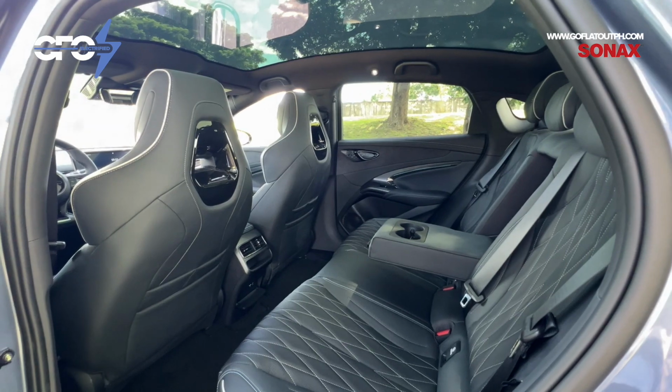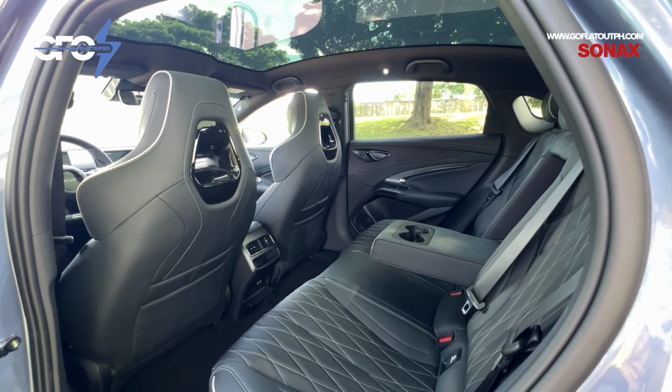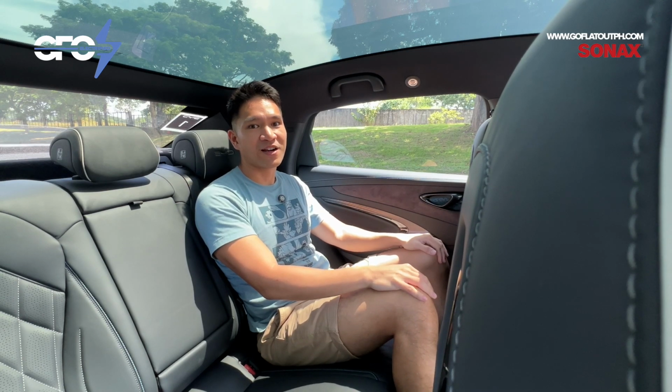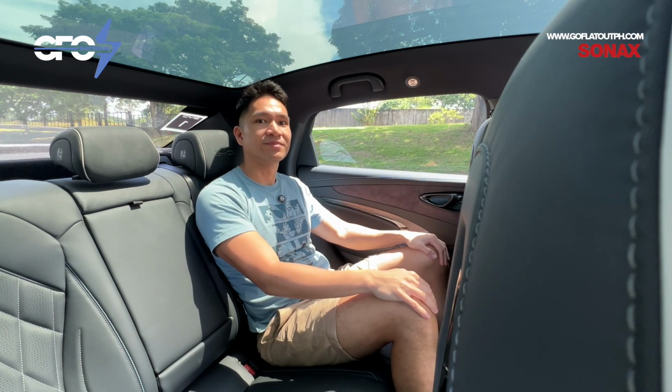But anyway, having talked about the interior, the practicality, as well as the exterior of the BYD Seal, I think that's finally a good time for us to take this car for a spin.